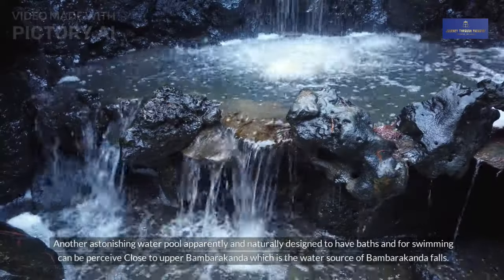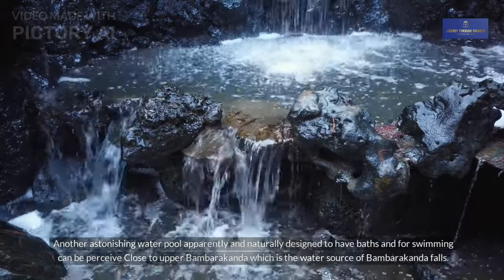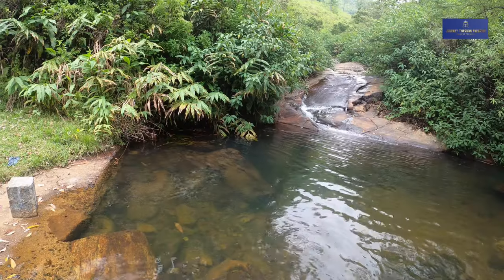Another astonishing water pool, apparently naturally designed for baths and swimming, can be found close to Upper Bambarakanda, which is the water source of Bambarakanda Falls.